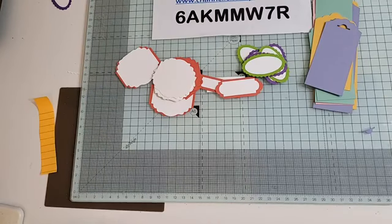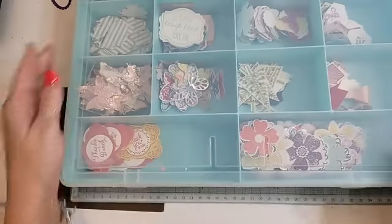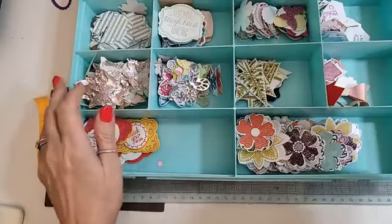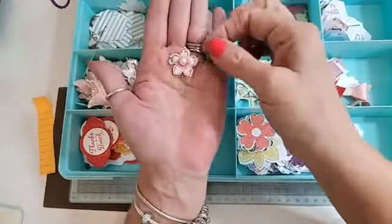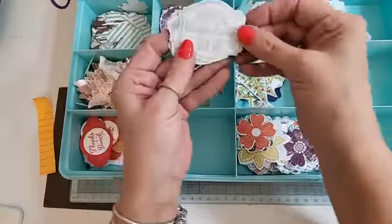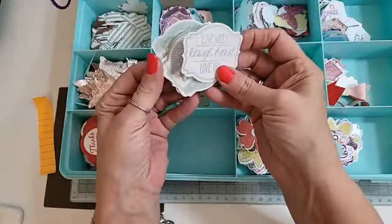Let me just pop that there. Right, oh my gosh. So as you can see, I spent one afternoon... look, but how cool is that? You've got your little punched out bits. These are little flowers, die cut some flowers out, die cut the little sentiments and stamp them and have them all ready to pop on projects.